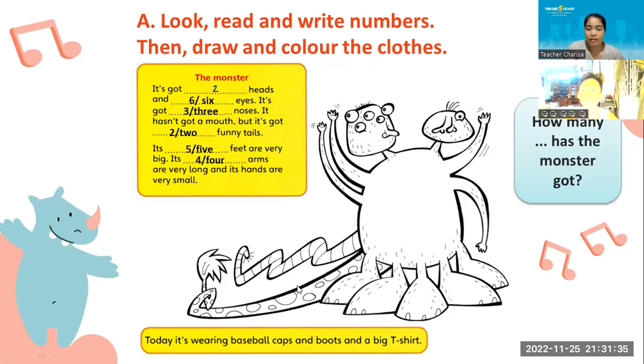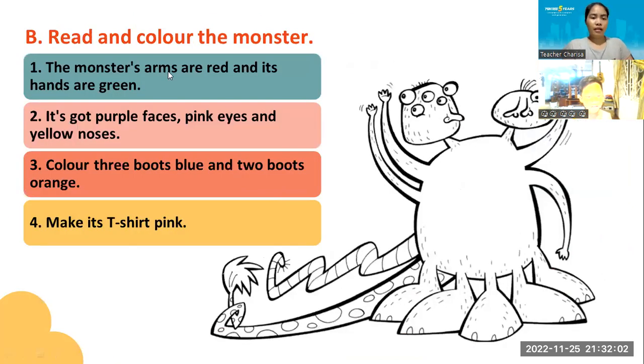It's got 5 feet. Okay, a very big 1, 2, 3, 4, 5. So we have 5 feet. Okay, its four arms are very long. And four arms, 1, 2, 3, 4. Yes, and its hands are very small. Okay. So read and color the monster.